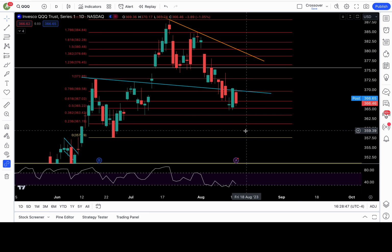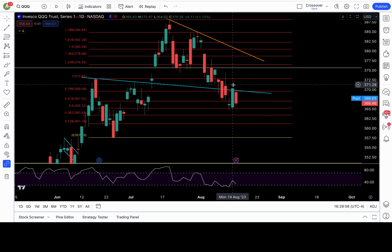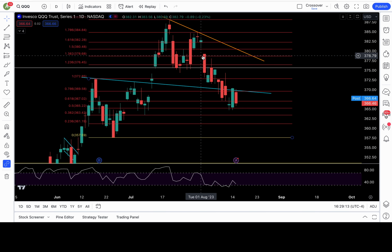And we'll put lower targets in play. 363.4, 361, 358.6, and 357.5 would be my downside targets, okay? So like I said, above 369.5 and 370.5, I'll be bullish on triple Q. As of right now, as long as below 367, I'm bearish. Watch for the breakdown of 364.7 to the 365 zone. If it does, bearish, we're going to drop a lot lower.